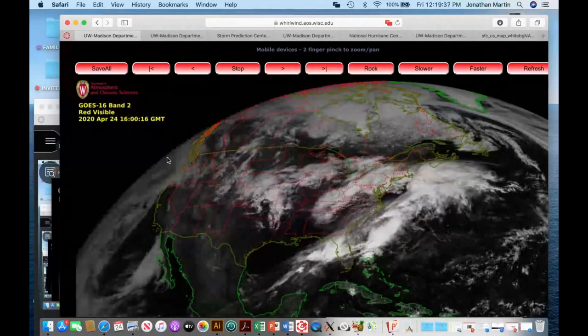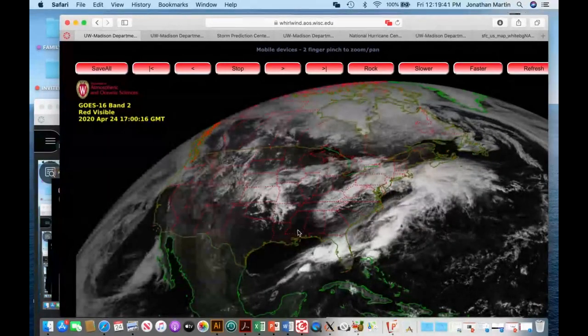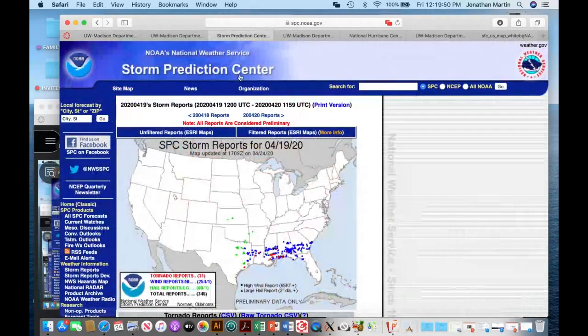That's associated with a kind of weaker storm that's making its way northeastward toward the coast of British Columbia. So that's the broad complexion of things this morning. I want to go first to the Storm Prediction Center and just a quick review.